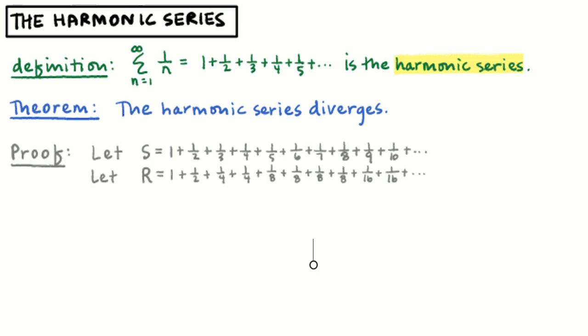Okay, so S is going to be the harmonic series: 1 plus a half plus a third plus a fourth plus a fifth and a sixth and a seventh and so on. But R, I'm going to introduce this other series. R is 1 plus a half plus 2 fourths, 4 eighths, and if this kept going on, I would have 8 sixteenths, which would go up until S was 1 over 16. And then when S went 1 over 17, R would be 1 over 32, all the way until S was 1 over 32.